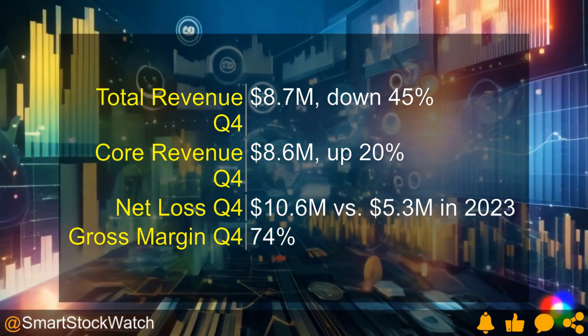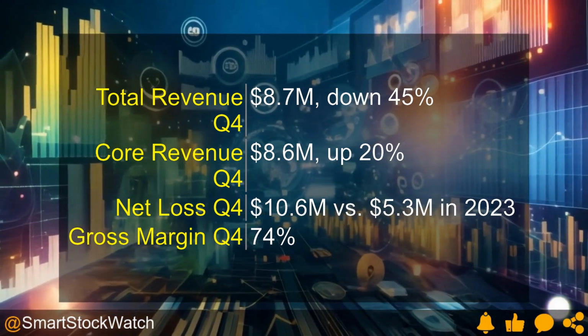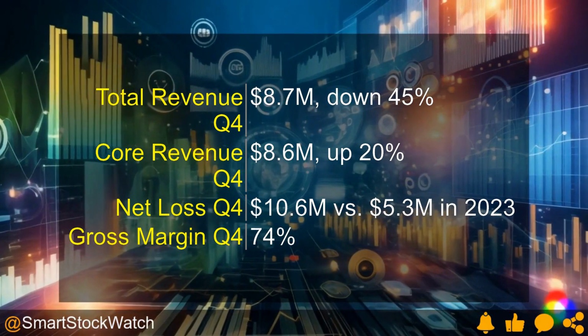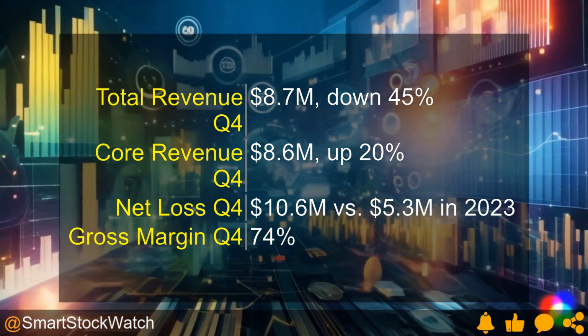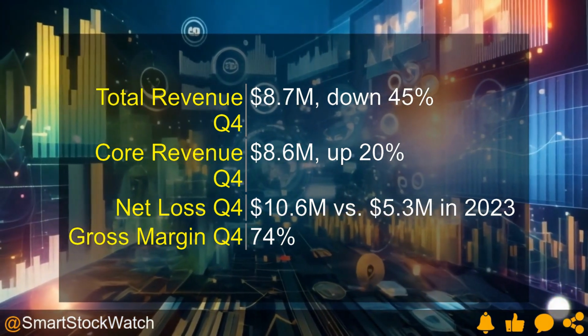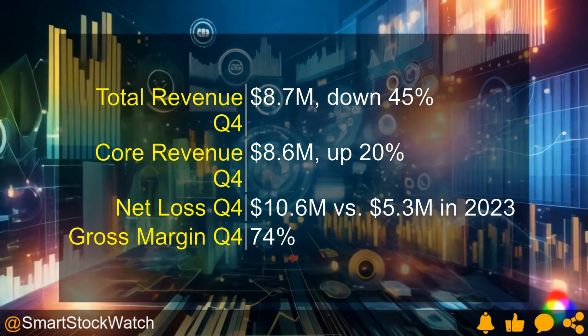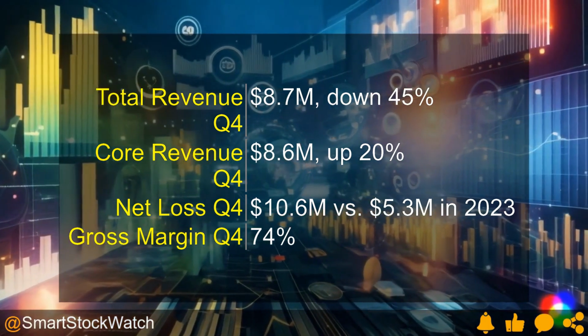The net loss for the quarter widened to $10.6 million from $5.3 million last year, largely due to increased operating expenses and a lower gross margin of 74%. This reflects the challenges they face in scaling their operations while maintaining profitability.